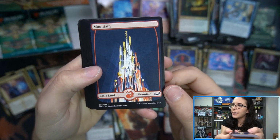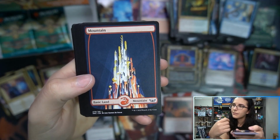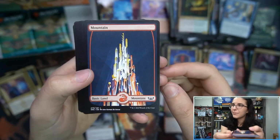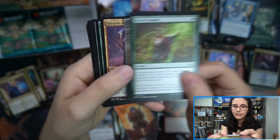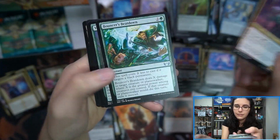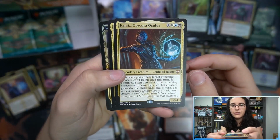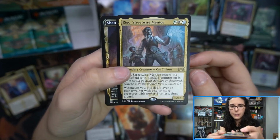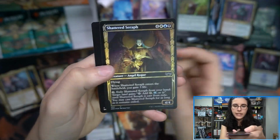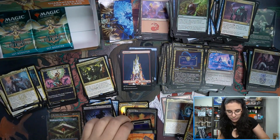Oh, it looks like the castle at Magic Kingdom. I like it. Still like that one island the best. We have Kamiz, Obscura Oculus, Commander. All right, so we did get a second Commander card. Rigo, Streetwise Mentor. Shattered Seraph, Showcase Foil. Say that 5 times fast.